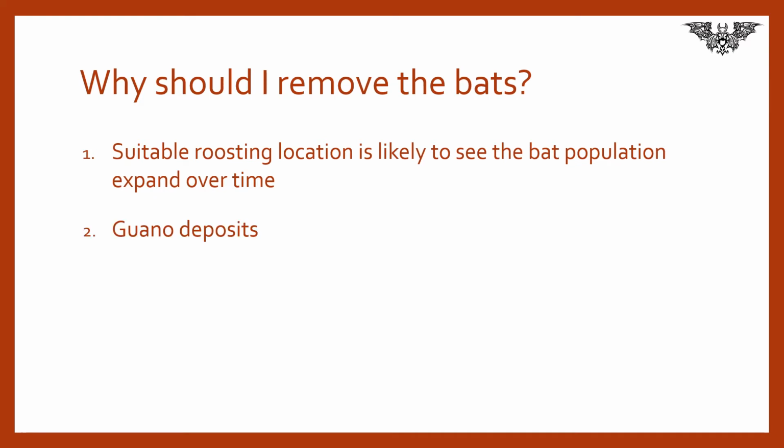Bat guano or excrement can have a very unpleasant odor as it decomposes. With more bats roosting over a longer period of time, the smell in the attic and walls may become quite strong. It might also attract some types of arthropods, such as mites.